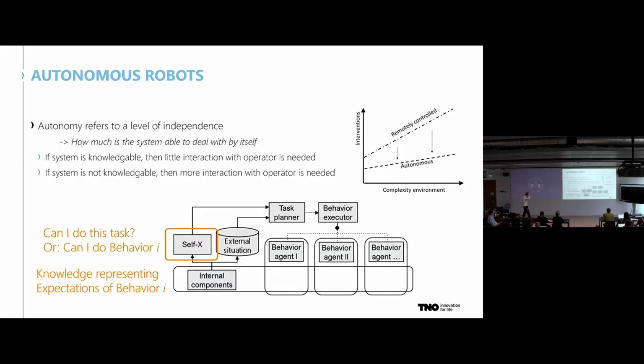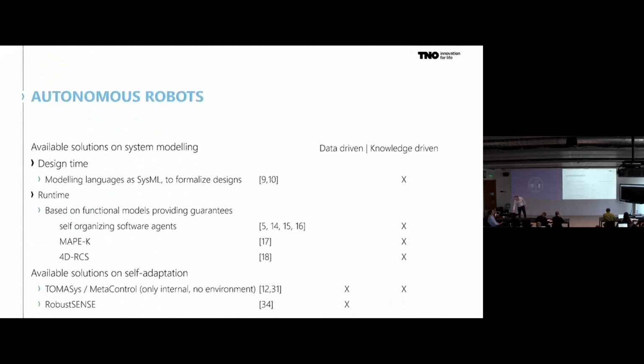And the thing that self-X is basically doing is asking itself this question: am I able to do this task? Which basically means, can I do behavior I? And then I is either agent 1, 2, or 3. Given the current circumstances, given the current situation, would I be able to execute this task? And for that we need, and that's the symbolic part that Carlos was talking about, some kind of knowledge representation about our components and how these components click together to form the entire behavior. And that's the modeling part that we are using.